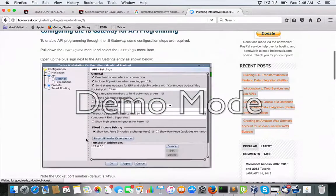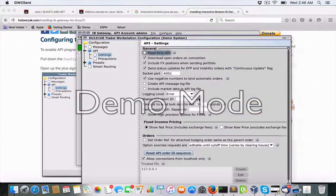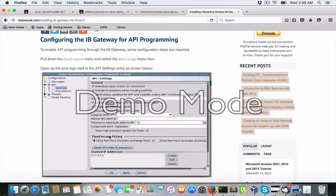Oh, here we go. This is what I'm looking for. So we want to modify to this port 7496. So we're going to do that exactly. 7496. Is there anything else I need to be on the lookout for? You've got to make sure you add your trusted localhost. So we got that.